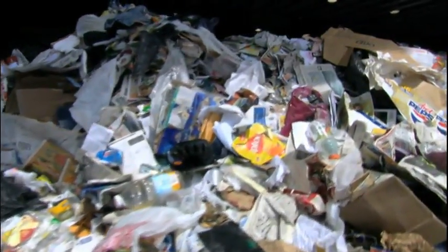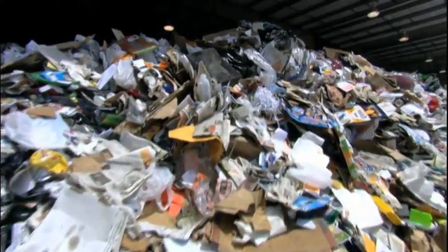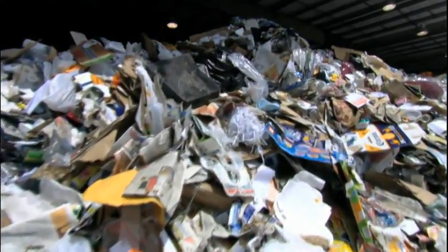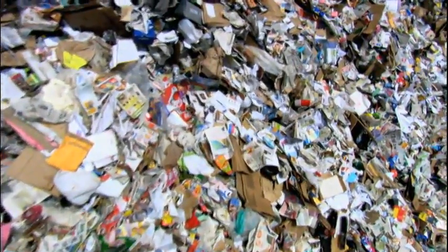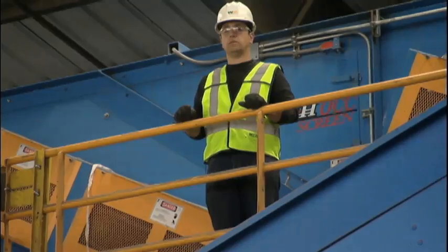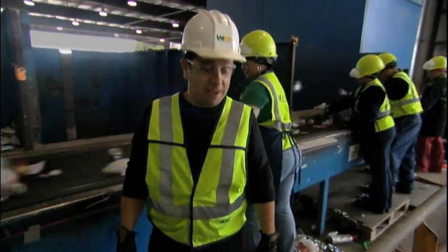Vast mountains of trash need to be separated into the various components of paper, metals, plastics, and glass. Doing that by hand would require a small army. So it's a good thing they have George Atrastane and a friendly garbage monster known as the Single Stream Recycling Facility. It's pretty incredible. It's noisy, it's dirty, it's very unglamorous, but it's a fun place to be.